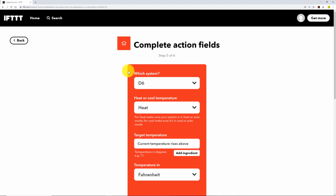So the first setting in this action is asking us which thermostat we would like to use. As you can see, we're seeing both of the thermostats, and we can choose either one. But since we're setting the Panasonic system, let's select that D6. We want to make sure that we're set to heat, and we're going to set our current temperature. Our current temperature is what we would like the space to be. So in this example, we're going to be using 66 degrees.